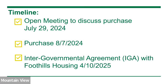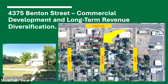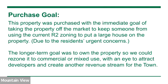So the last property that we need to talk about is 4375 Benton Street. And again, this one we were looking at as a potential for commercial development and long-term revenue diversification. This property was purchased with the immediate goal of getting it off the market. It's a very interesting property, and as it is currently an R2 zone, somebody could have bought this and put a really huge house on this property, because it's about twice the size of a normal Mountain View lot. So the initial thought was we get it off the market, we get it to where nobody can go in there and put a large house on it.